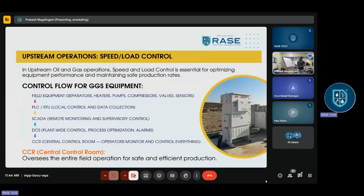See, the control system, again. You can see that in upstream oil and gas operations, speed and load control is essential for optimizing equipment performance and maintaining safe production rates. So, the control flow for this group gathering station: field equipment like the separator, heater, pump, compressor, valve, and sensor are connected to the RTU, for local control and data collection.